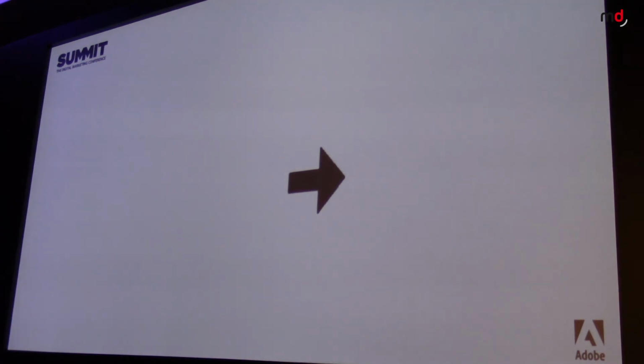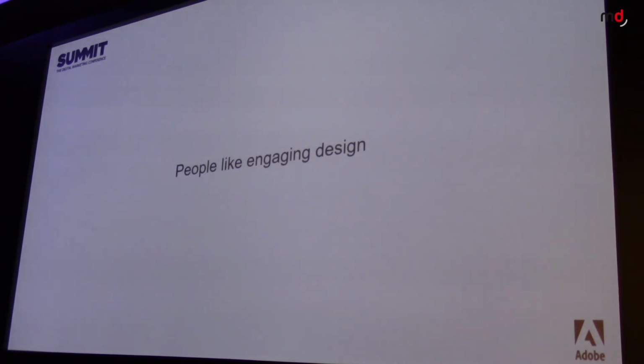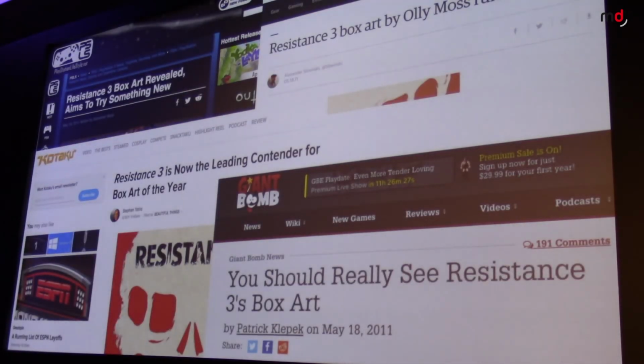And it's the same reason why this arrow that hides in the FedEx logo is an enjoyable thing for us, as long as you notice it, of course. The point is, people like engaging design, and they talk about it, and they'll share it, and therefore its life will grow and extend. And with Resistance 3, we were lucky to have a lot of news articles talking about the work on that, because it was so different to a lot of things that were out there, and I think because it did have a conversation going on with the consumer.